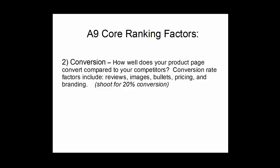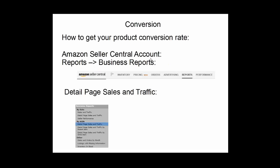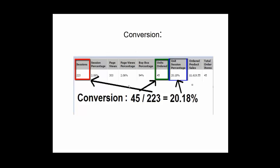Okay, so go to your Amazon Seller Central account, log in, and then click on Reports. Over here in the tabular view, click Reports, and then that will bring up a page. On the left-hand side, you'll see this Business Reports right here. Click on Detail, Page, Sales, and Traffic. Okay, once you do that, you're going to get a grid that's sort of like a spreadsheet. You're going to have a line like this for every product that you sell.